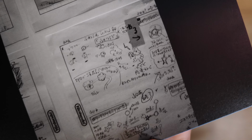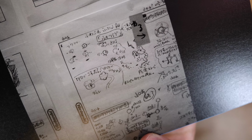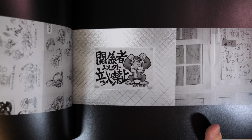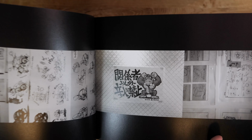This one's definitely Mario doing something. He's got like a little lightning bolt, maybe star power going on there. And then this little picture of Donkey Kong. I tried to Google Translate what that said, and I think it was something about only specific personnel could be beyond these doors. So Donkey Kong's trying to keep you out of there.